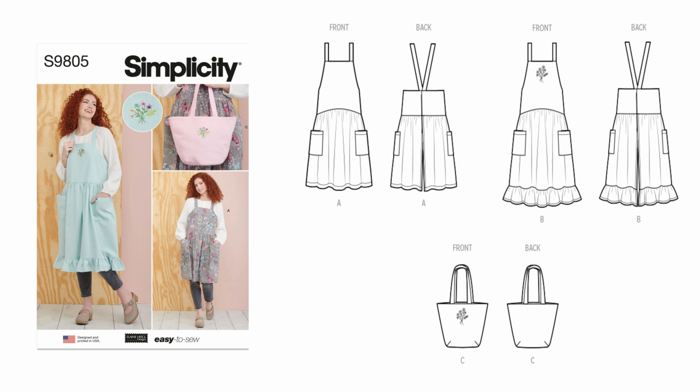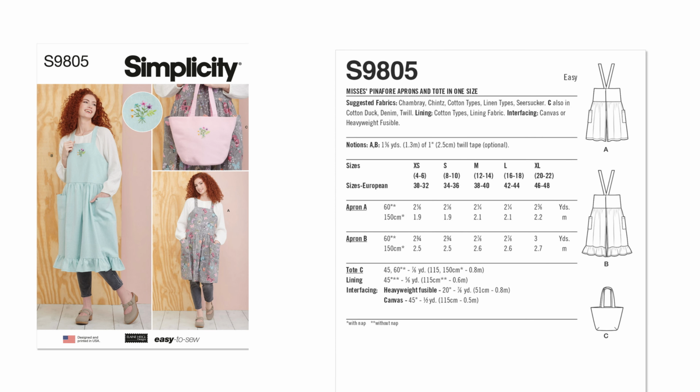But yeah, this is a really nice pattern as well. In terms of fabric, chambray, cotton types, linen type, seersucker, just to name a few. The only notion you need is twill tape, but it's optional. So definitely put this down on your no notion pattern.